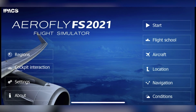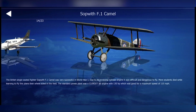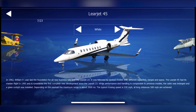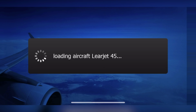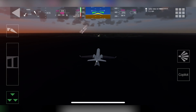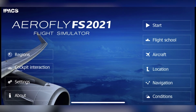What kind of planes, though? I'm very, very sure that the 777 is not going to be able to land on it. So, let's maybe try something like... Oh, Learjet 45 will probably do just fine. Okay, let's just go ahead and start the flight and check out the UK. Now, by the way, the loading times are very, very nice here in the flight simulator. And by the way, now it's nighttime. I don't want that because now we cannot see anything. We can, of course, change that here in the conditions menu.